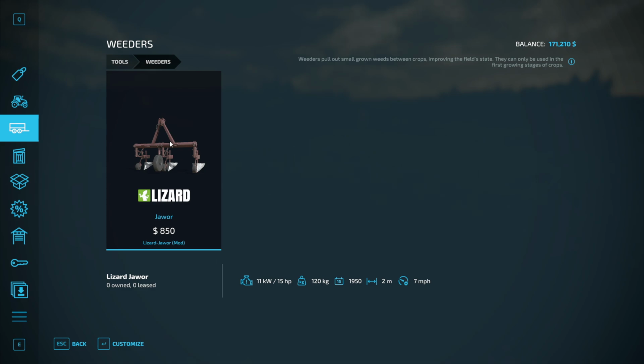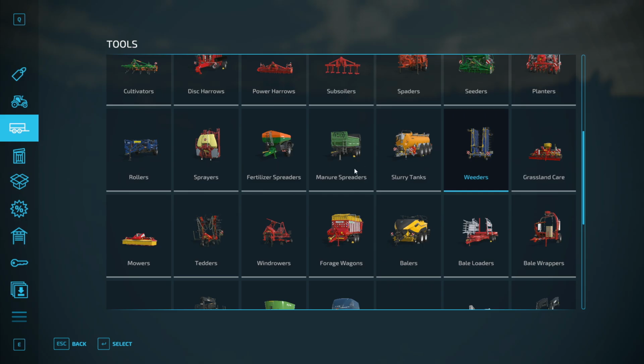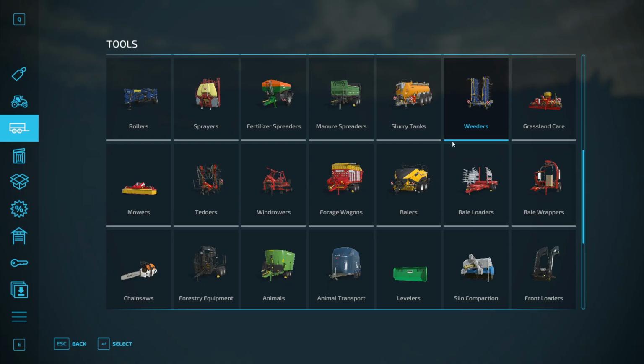It says weeders pull out small grown weeds between crops, improving the field state. They can only be used in the first growing stage of crops. We're at the first growing stage of crops, but our weeds are not small. They are medium. And I'm not seeing anything else in here that actually says hoe like it does in FS25. I think they're mixed in underneath the weeders.